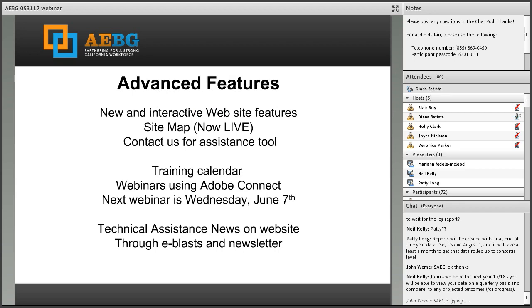The next section that we opened is the site map. You're able to, on the upper left-hand side of the AEBG site, look at the site map, so if there's something in particular you're looking for, you'll know which section to look for it in.